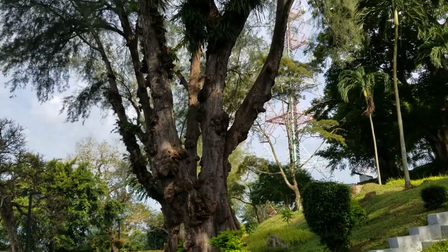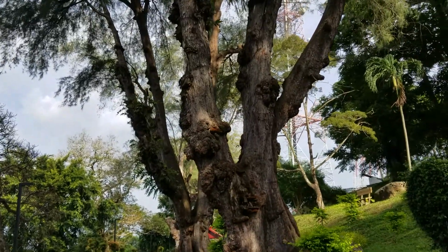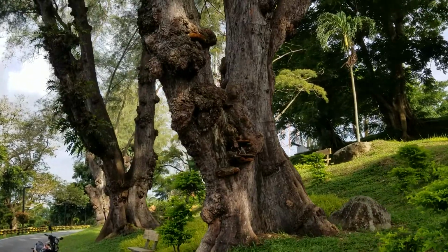So yeah, that's it. I think those are the trees that have been infected by this mushroom on this hill. I don't know if there's any more.